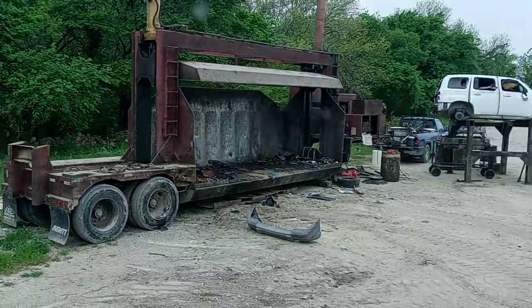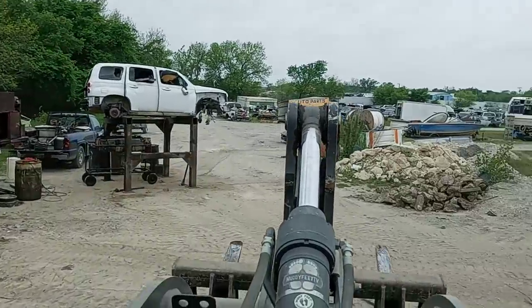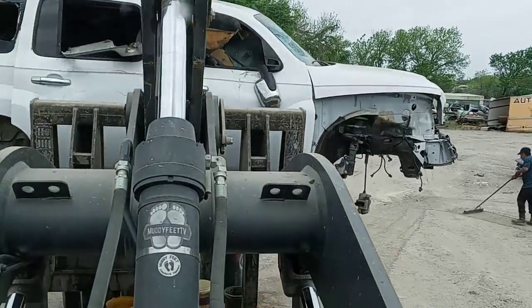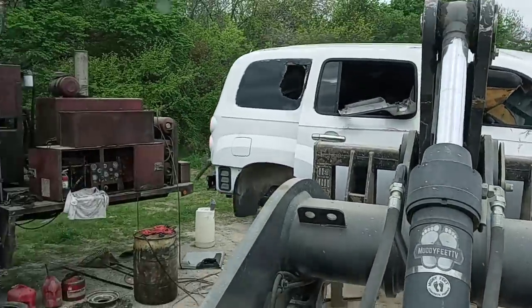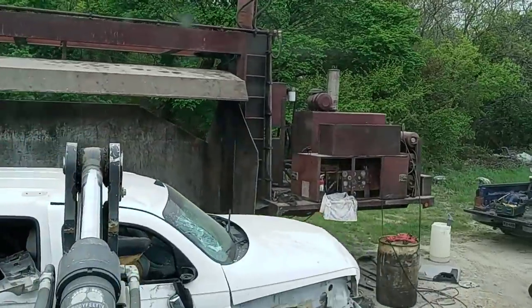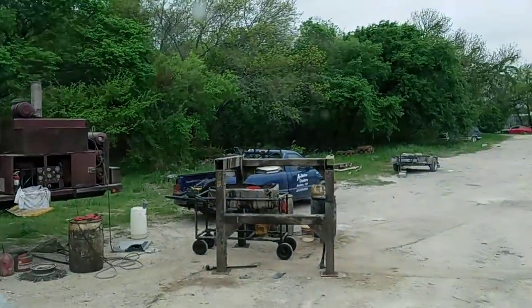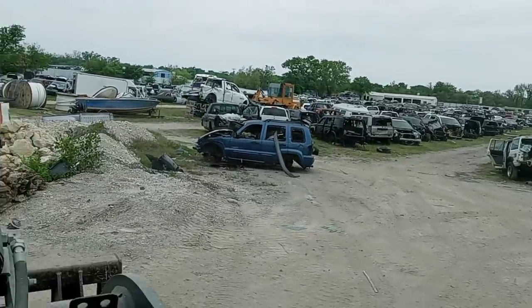All right, so he's got two more now. Some old funky Dodge truck.